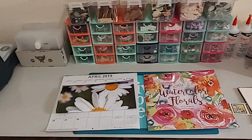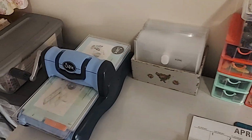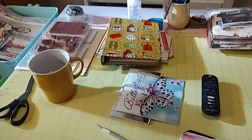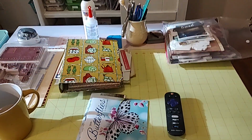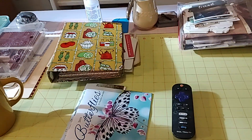This is the top of the dresser. So I'm going to spin you around, and I haven't been here all week, so I'm not going to show you my craft room because I have not messed it up. So you're going to be like, well, you weren't here, so it didn't get messed up. But I do have my project out here on my table that I'm working on, my recipe journal.